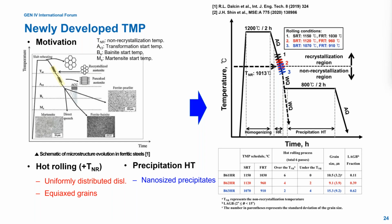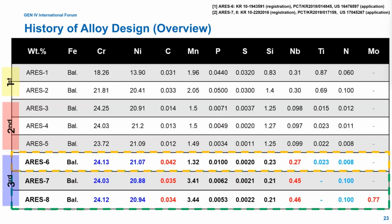All of the chemical composition for each batch are tabulated in this page. From batch number one, which is RS-1 to RS-8, the chemical composition was modified based on the microstructure and mechanical process.